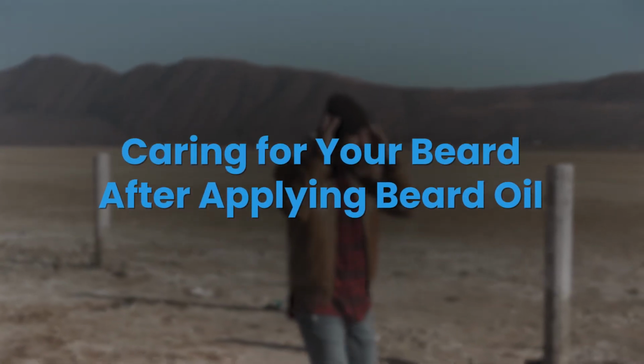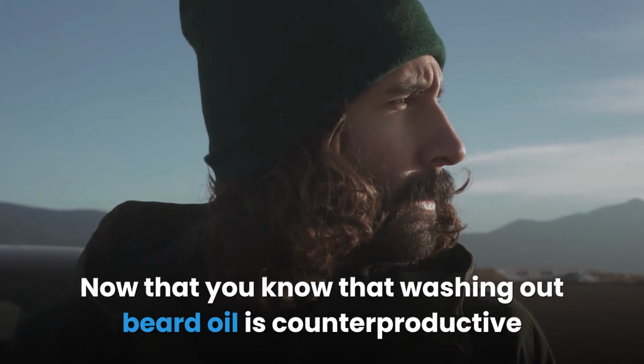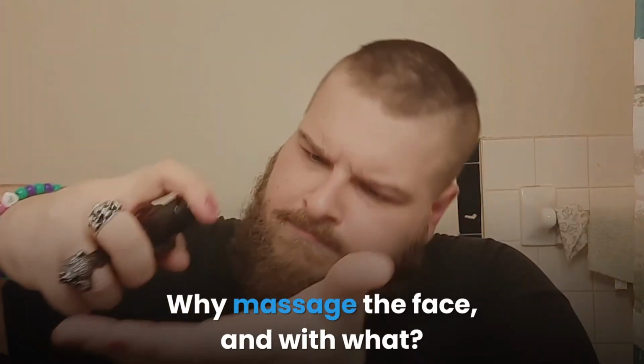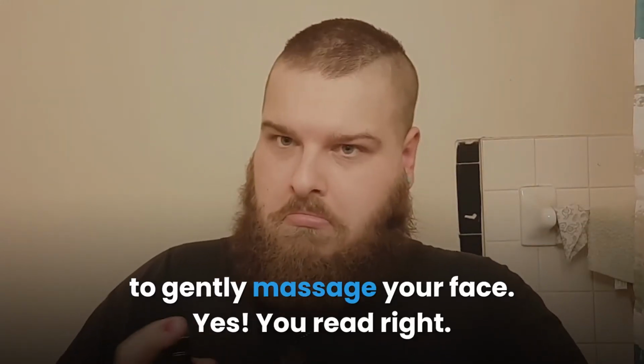Caring for your beard after applying beard oil. Now that you know that washing out beard oil is counterproductive, let's discuss how to get the most out of your beard oil after applying it. Massage the face. Why massage the face, and with what? After applying your beard oil, you can use the residue on your palms to gently massage your face.